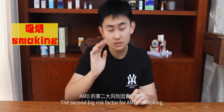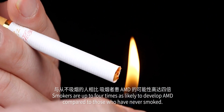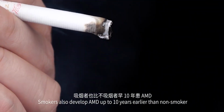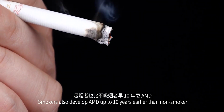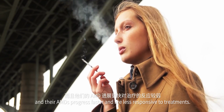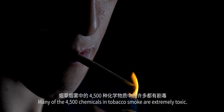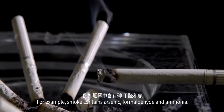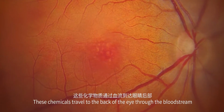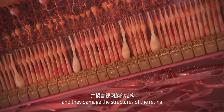The second big risk factor for AMD is smoking. Smokers are up to 4 times as likely to develop AMD compared to those who have never smoked. Smokers also develop AMD up to 10 years earlier than non-smokers, and their AMD progresses faster and is less responsive to treatments. Many of the 4,500 chemicals in tobacco smoke are extremely toxic. For example, smoke contains arsenic, formaldehyde, and ammonia. These chemicals travel to the back of the eye through the bloodstream and they damage the structure of the retina.